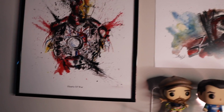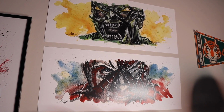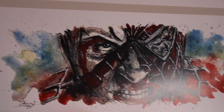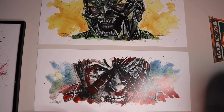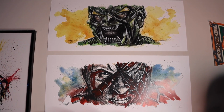And then to top off this little section, I've got more Adams Art Box artwork of Goblin and Spidey from the Raimi trilogy. This is from the end of the first Spider-Man film, and the detail is just crazy here. There you can see Tobey and Willem Dafoe's Green Goblin. These two pieces look perfect next to each other, and that showdown at the end of the first Spider-Man is one of the most brutal moments in a Spider-Man film, making for some gorgeous artwork.